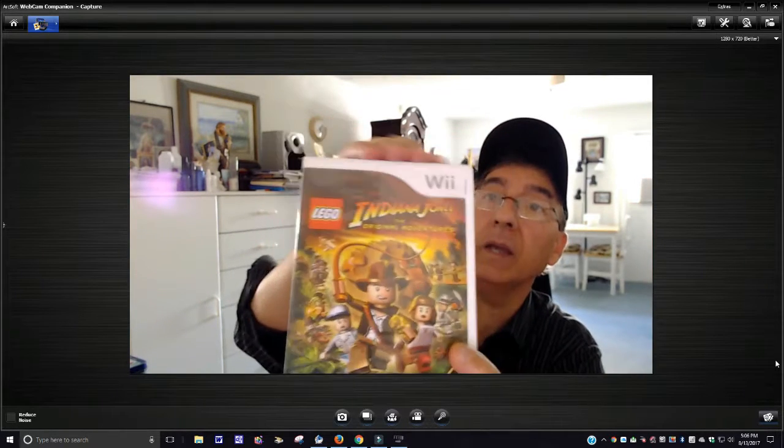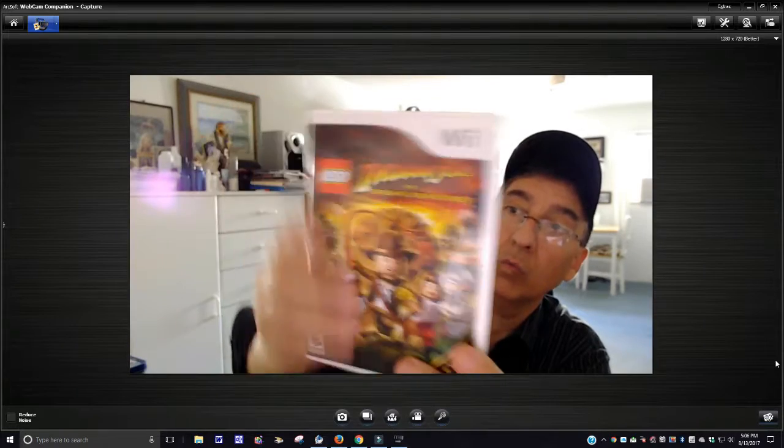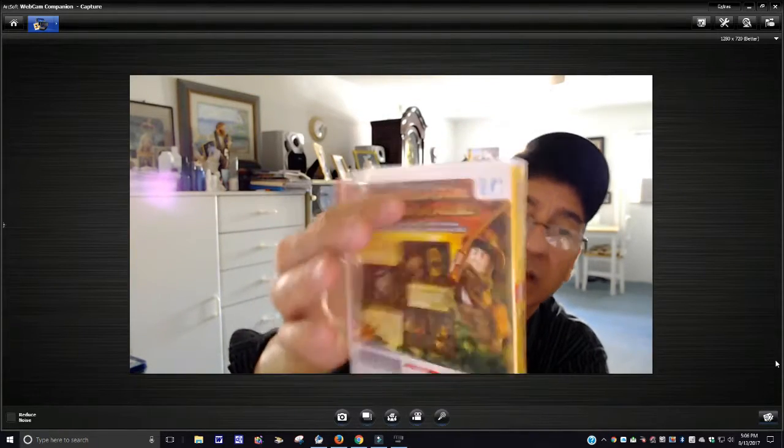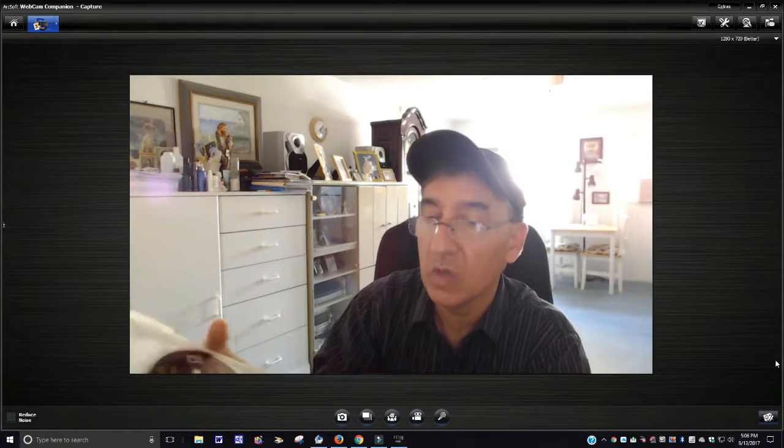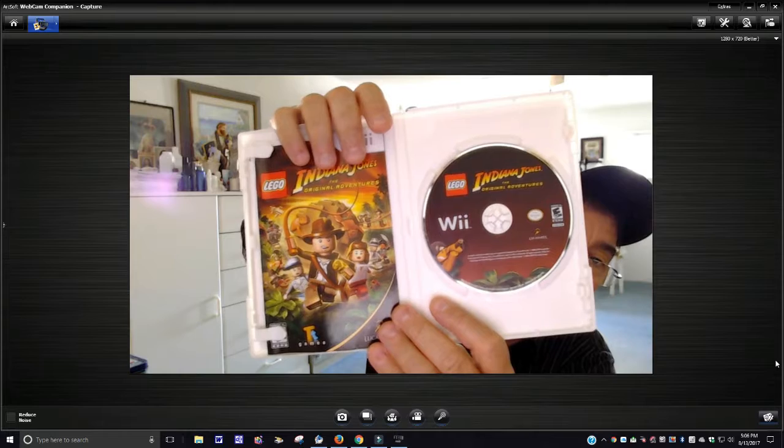Again, clean case. No rips, dents, or dings on it. Well, maybe over here, it's got little imperfections. I don't know why that would be. I don't know if somebody leaned something on it right over here. It doesn't damage the disc, though, of course. And again, this one has the booklet in it and the disc. And that is for the Wii.